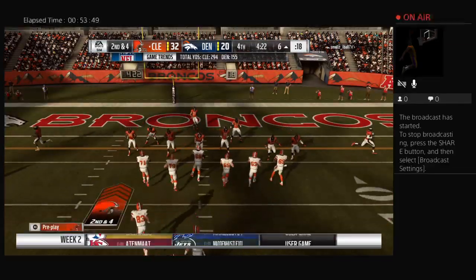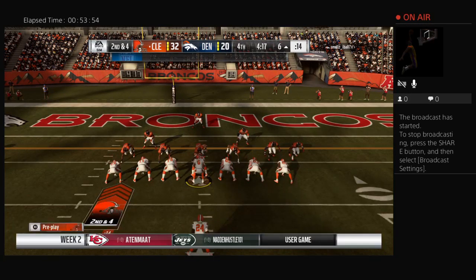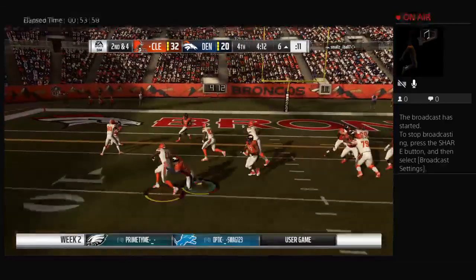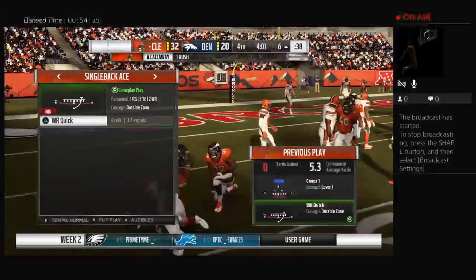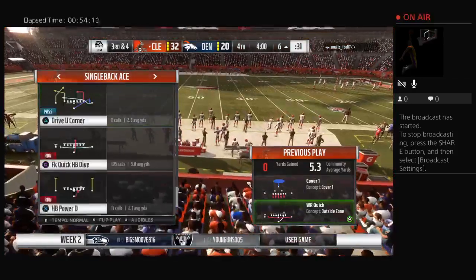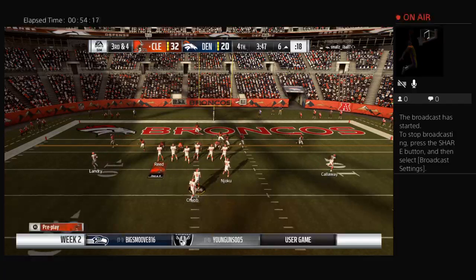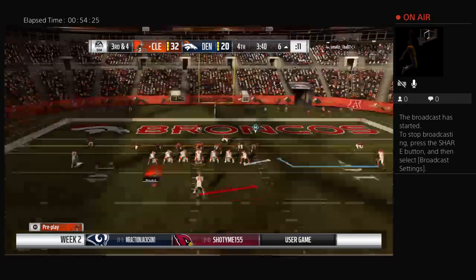Gun, gun! Shrugs him off. And he'll do a nice job here just to fight his way back to the line of scrimmage. No gain on the play that time, and they'll look to convert on what will be a 3rd and 4. Under 4 to play now. Clock running. 3rd down. All right, here we go. 3-19.